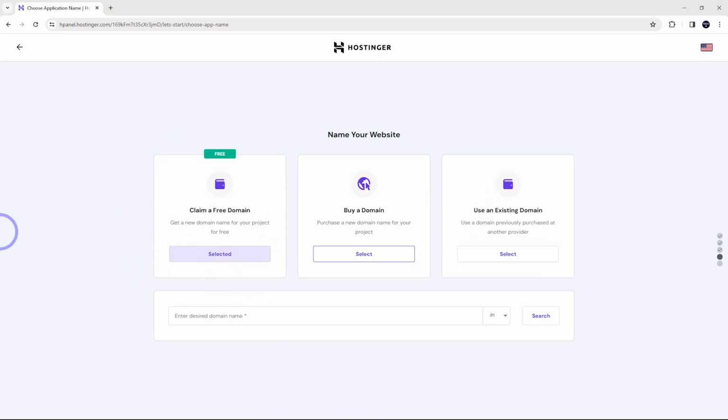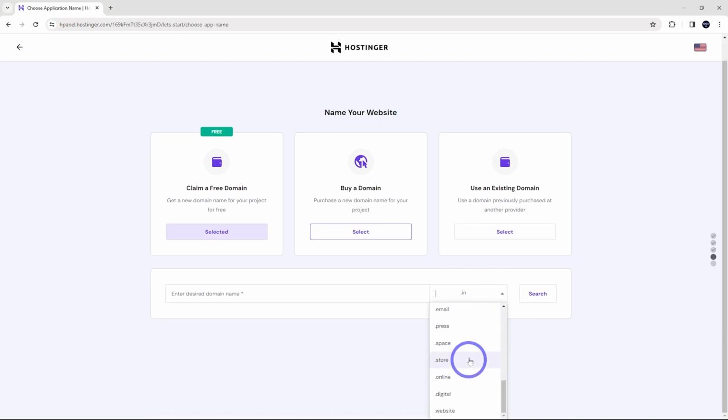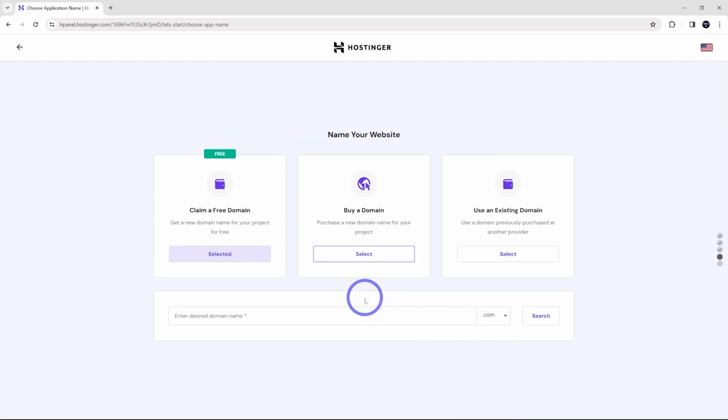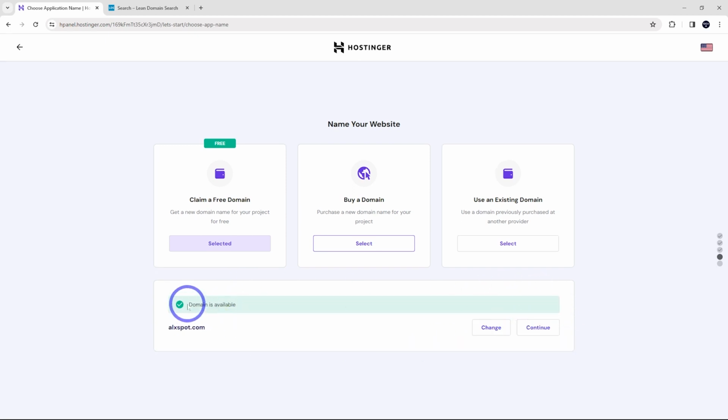So select that one. So there's all kinds of domain extensions. You can drop down the menu there and you can choose from any of these extensions. I think the best one is the good old .com. So I've just got to come up with a .com for this tutorial. So let's try that. So one that should be available is AlexSpot. So ALXspot. If we hit search, we can confirm if that domain is available, which it is.